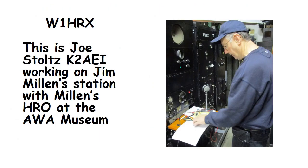This is W1HRX, as you'll see above Joe's baseball cap, Bill. W1HRX was Millen's call after the HRO was developed. And in front of Joe, to the left of that D104 microphone, is Millen's HRO, which is also a rack mount black HRO that is a little bit cleaner than Bob's, but looks exactly like it. And the rest of the two racks here are Millen's 1 kilowatt CW and AM transmitter.